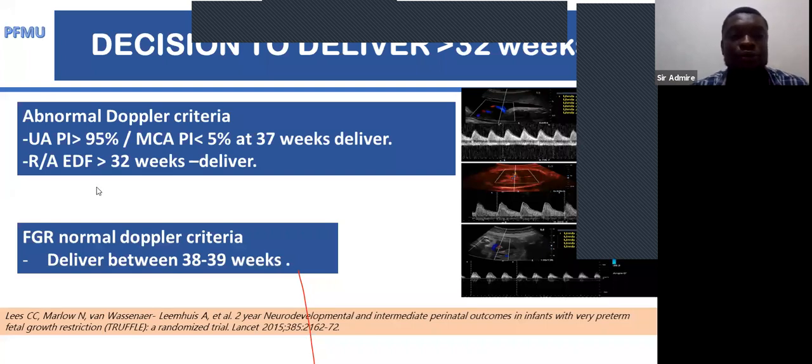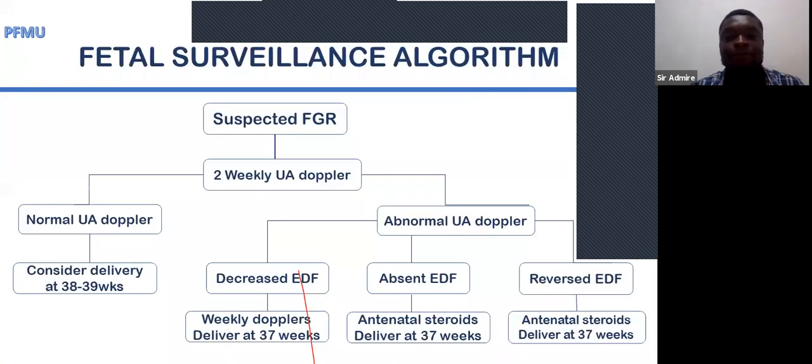So after administration of antenatal steroids, we can recommend delivery once we have reversed or absent end diastolic flow in the umbilical. And if they have got fetal growth restriction, but with normal Dopplers, we aim to deliver them around 38 to 39 weeks. That's just a summary.